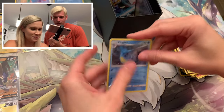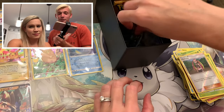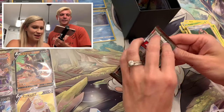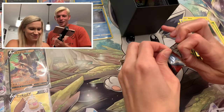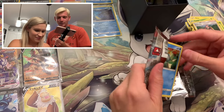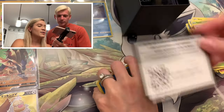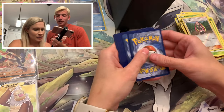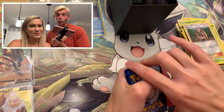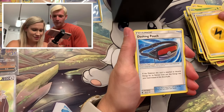There we go. Guys, if you get a booster box of this set, I think it's around $400, $450. They're pretty expensive now. Oh, that's Crimson Invasion. I was hoping it was another Burning Shadows, but today is not the day. Maybe eventually we can do a booster box opening of that. Definitely stay tuned, too. We've got an Unbroken Bonds coming up real fast. We're excited about that. We've been looking forward to opening that for a while.